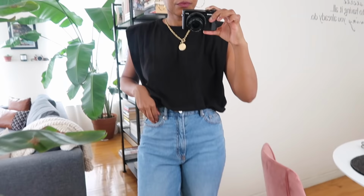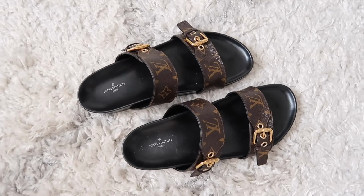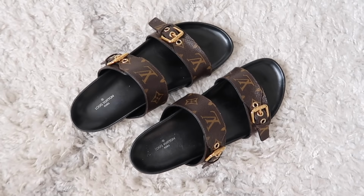For the shoes, I just went with my Louis Vuitton Bombdia mule sandals. I will also put the makeup details down below as well.